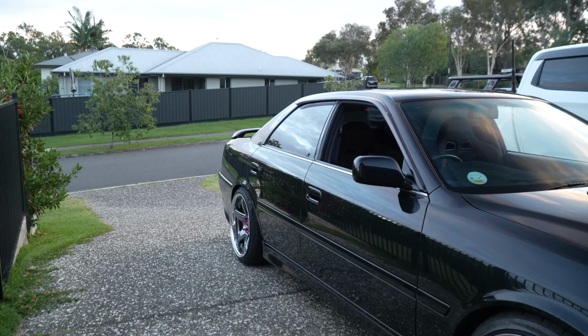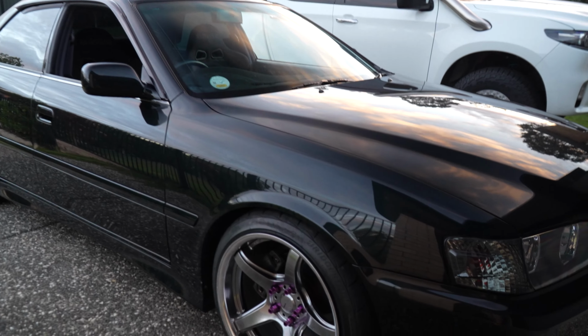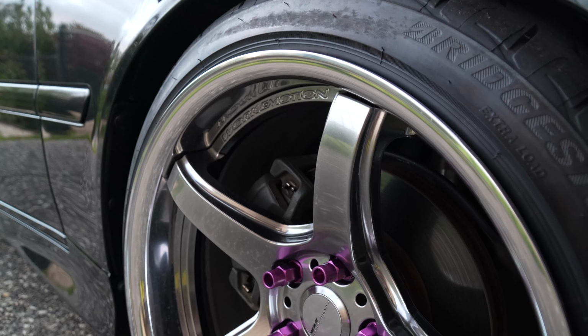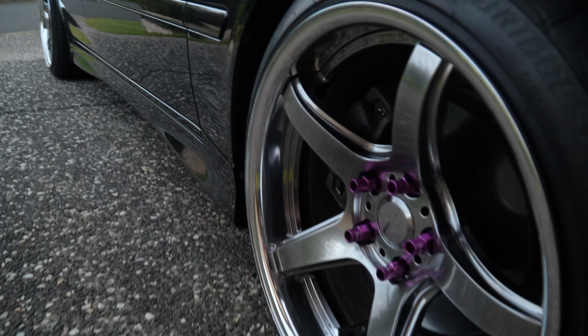Here we go. So here is a quick little in detail. The wheels are already filthy, but I have got myself some Work T5R 2Ps. These are my first ever 2-piece wheels or multi-piece wheels at all. I've seen these on another chaser that just look absolutely unreal, JZX100 Panda, I think his name is on Instagram. I'll chuck that there because that chaser needs a huge amount of love. He's since changed the wheels, but he had these and it looked just so good. So I had to get them.